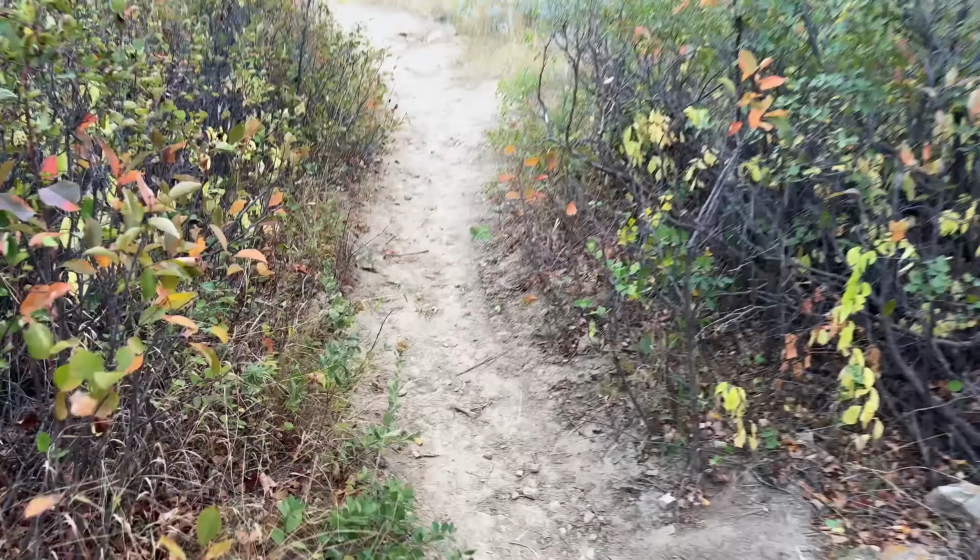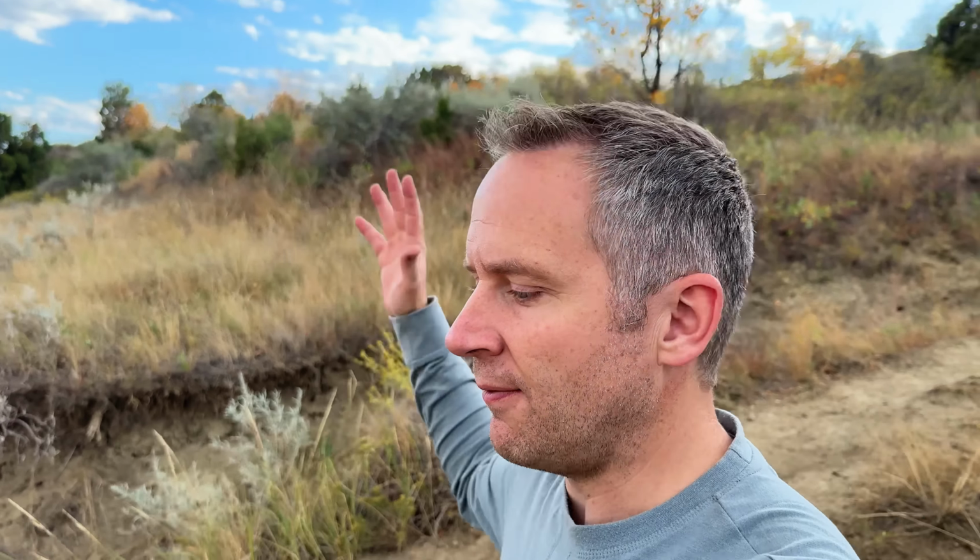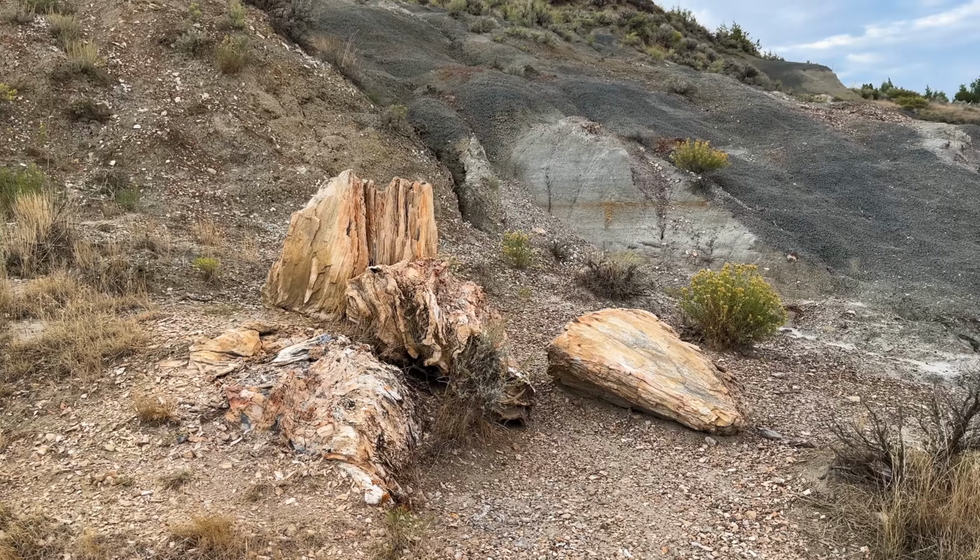Made it! The problem I'm seeing with so many potential stumps, if that's what we're actually seeing, is which one is the one in the picture that we're trying to find? Because I was hoping we'd come down the trail and there'd be that obvious, oh, this is the stump. But instead I'm looking across the valley and I'm seeing like 100 stumps.